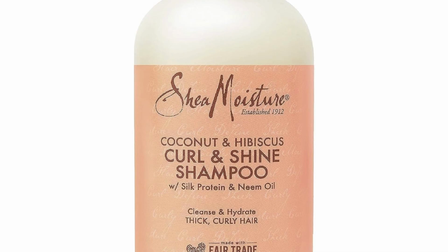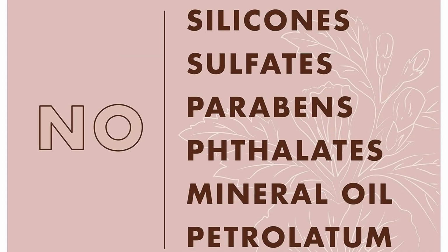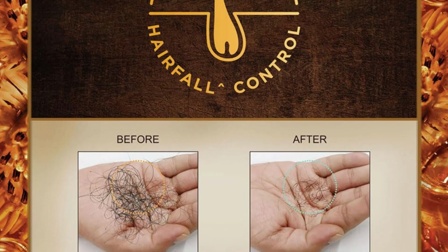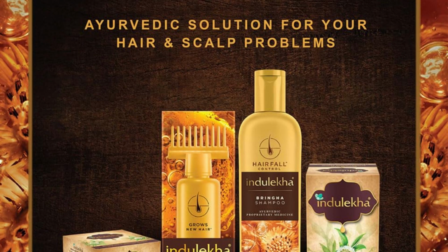Shea Moisture Coconut and Hibiscus Curl and Shine Shampoo. Great for curly hair, this shampoo adds shine and helps to reduce frizz. Induleka Bringa Shampoo 1L Proprietary Ayurvedic Medicine for Hair Fall. An Ayurvedic formula that helps reduce hair fall and improves hair health.